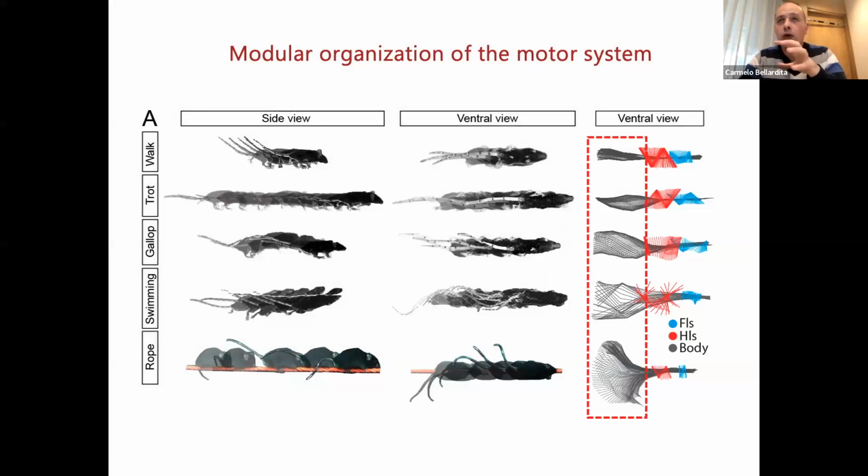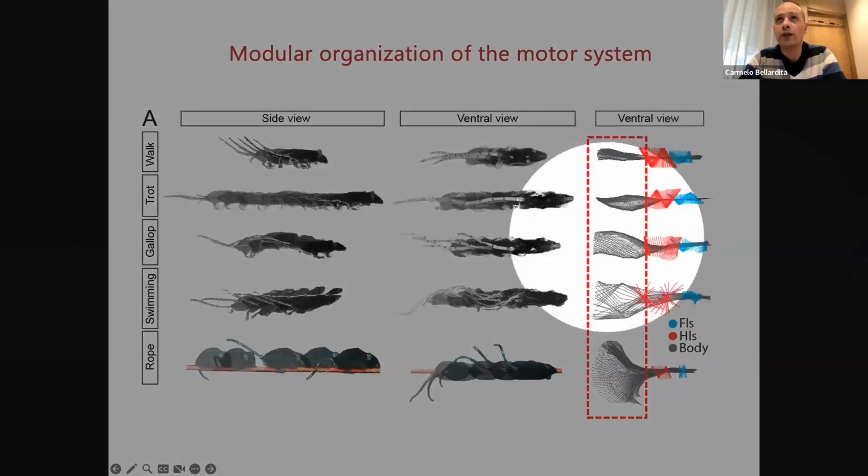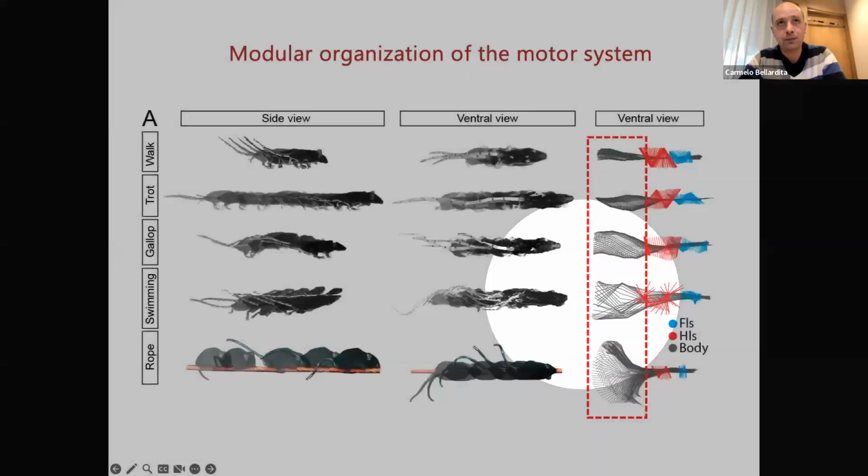So we are going to focus on this particular body segment, the tail, to examine some brain function, in this case specifically how spinal circuitry may mediate and generate the control of the tail during different tasks.